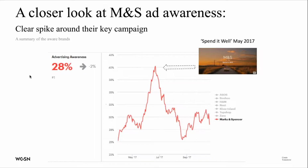Ours is continuous. And when we drill down and look at why M&S is faring so well, we can see a significant peak here in May. See that red line? It's coming from a kind of flat line of around 25% and rockets up to 40%, exactly when they launched their Spend It Well campaign. The campaign clearly got traction with consumers.